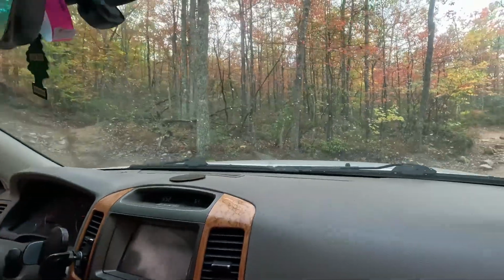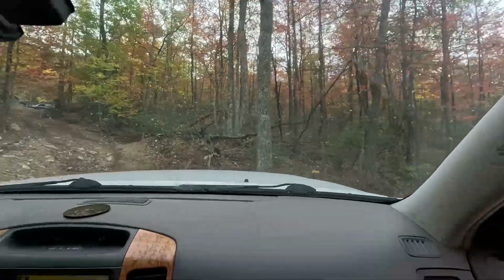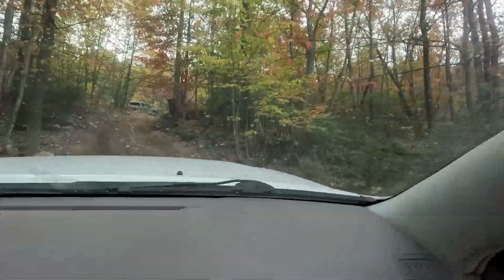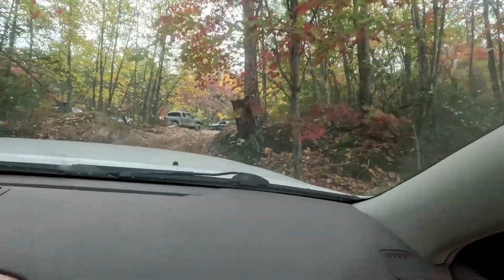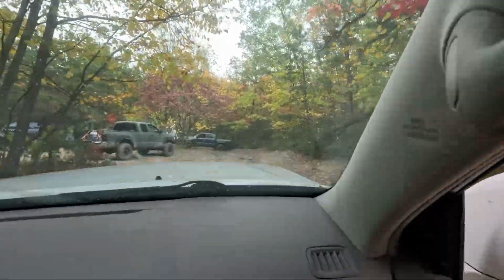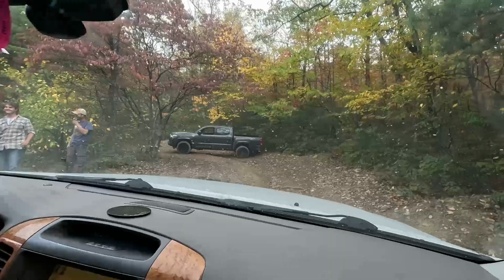Around the corner from that area, we found probably the most fun obstacle that's on this trail system at all. There's this awesome hill to climb that's super rutted out, and it really walks the truck left to right and cycles the suspension basically the full way from full droop right back up to the bump stops, and you just power through it, and if you have enough balls, you make it up to the top.